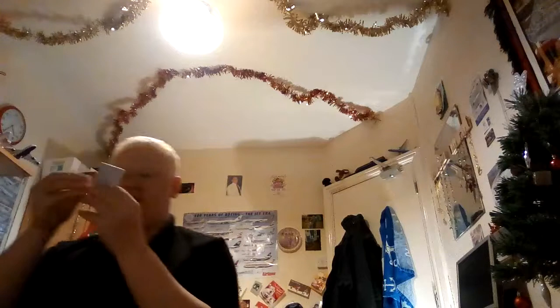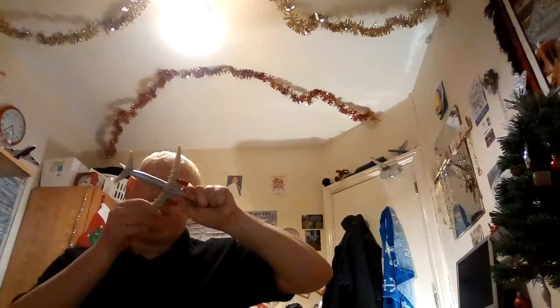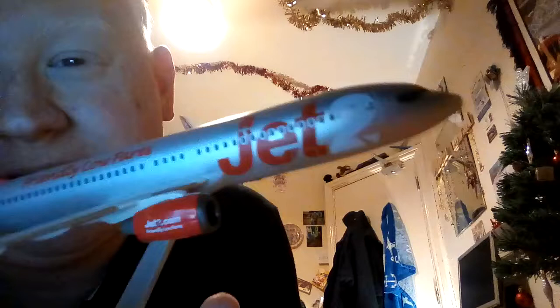As for the box, I will keep the box. I like how the stand's silver as well to match the aircraft. It's a nice match. Just push it in like that. And there we are. There is our 737. Isn't that lovely?